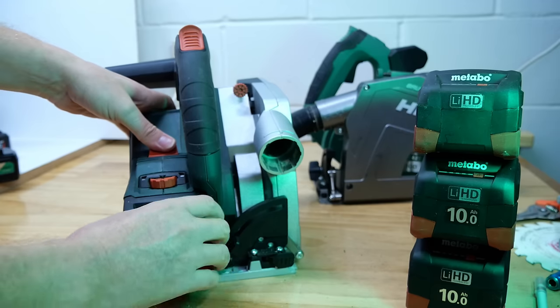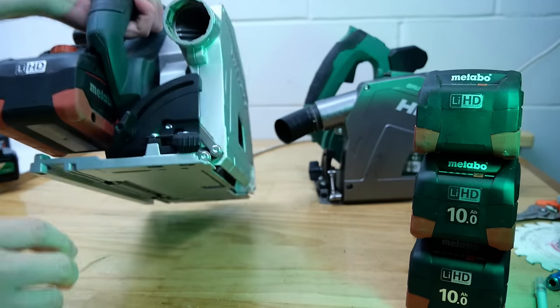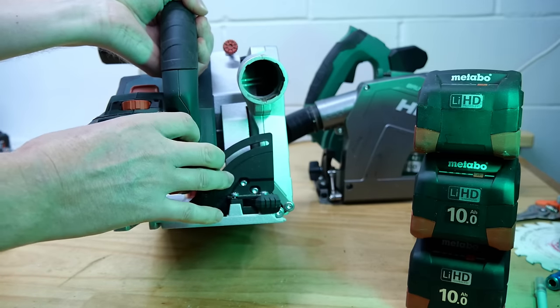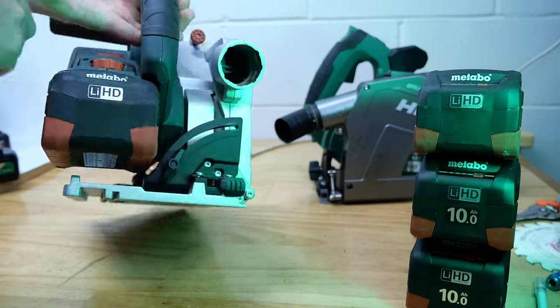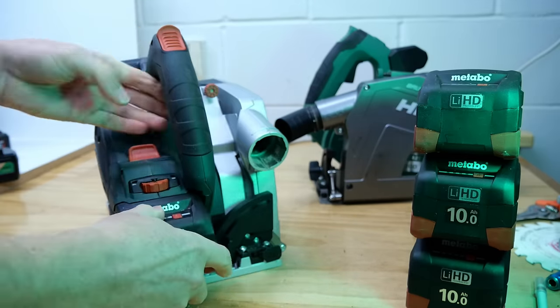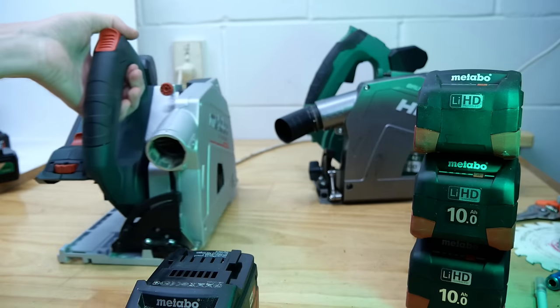And so it sort of requires another hand, because if you're holding this and you had the HiKOKI one, you just pull the battery off like that with the two little buttons on the side. But this, if you're holding it, you've got to get your hand up there, up here and down here. So how do you do it? So it always requires, in my opinion, more hands than humans have.